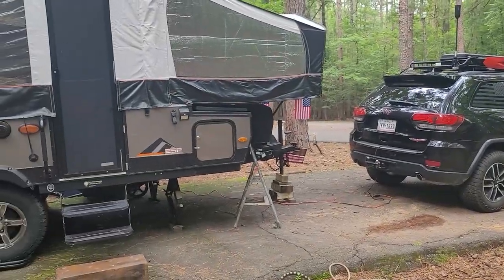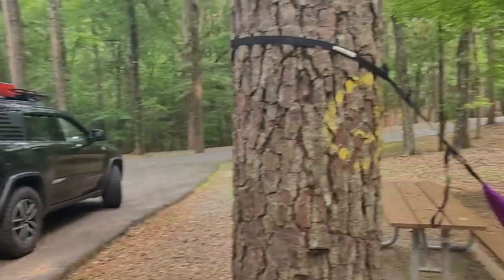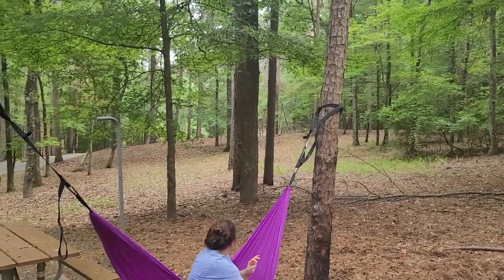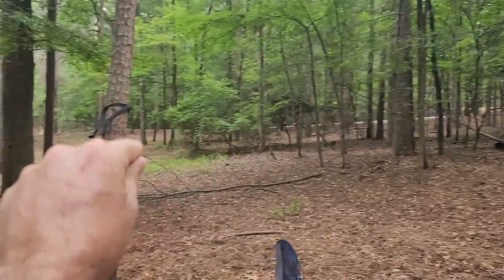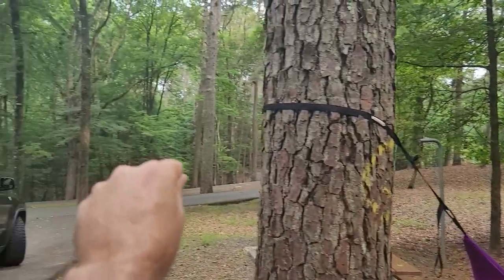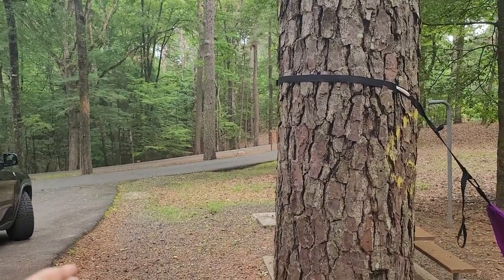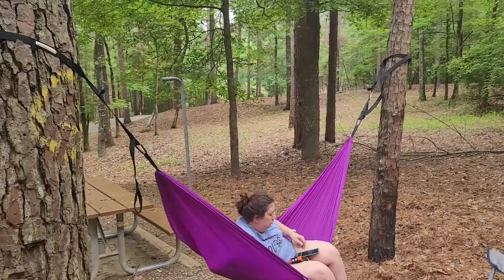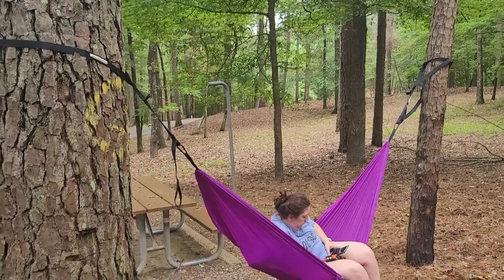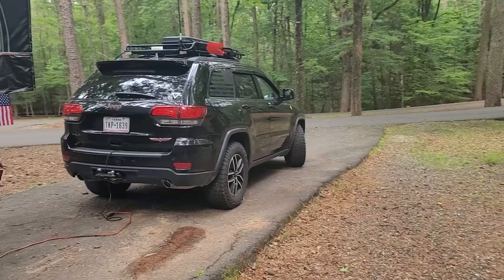Now we're in site 42 and it's at the end of the loop. And I chose this one because there's nobody on this side of us, so basically that's our front yard. But there is a hiking trail that comes down through here and goes over, you see the white lines, the crosswalk over there maybe, and there's a bridge down there, and there's also I think two frisbee golf courses here. So there's a lot to do here, and it's a pretty park, and once they get done redoing some stuff that they're doing, it's going to be really nice.